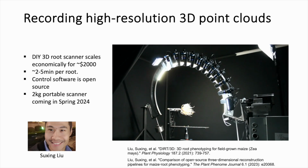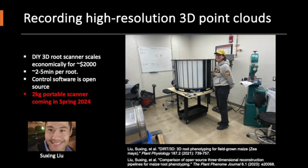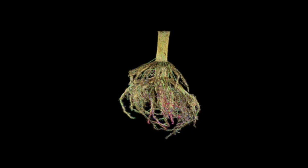And over the last year, we actually could make it to about a 2.5 kilogram scanner that we can also transport easily. The other one before, you needed a big truck. So the question is, what comes out of that? Which detail? That's the detail we can do right now.